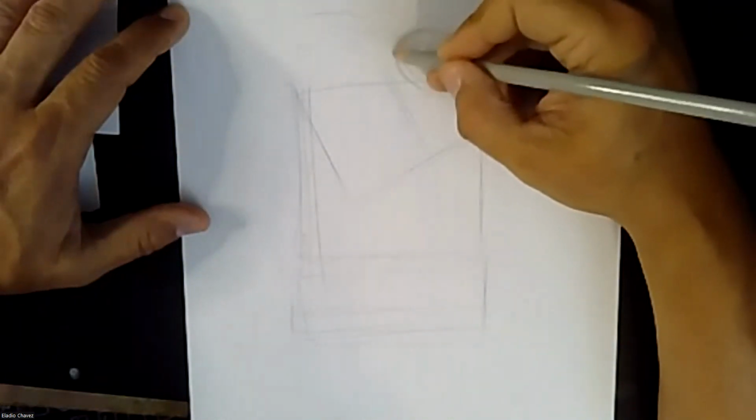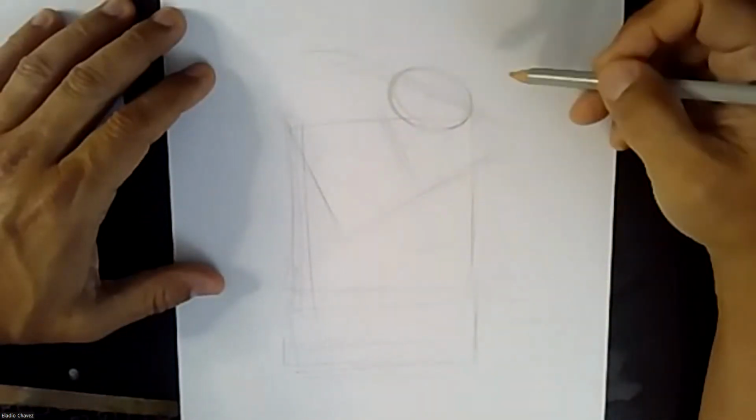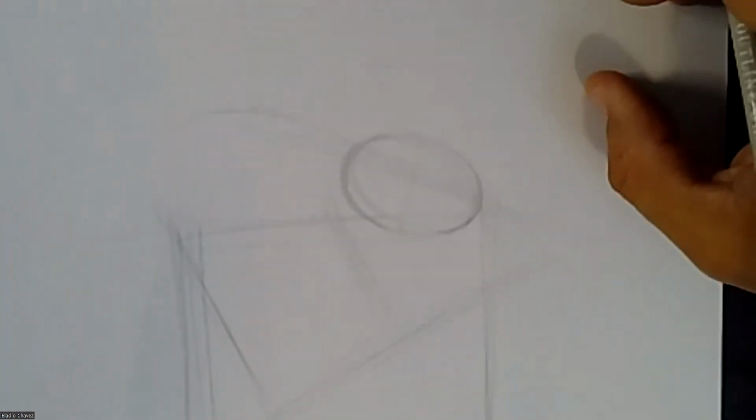There we go. Let me zoom in. Let's zoom in on that now. So that's this oval shape. Notice how big it is in there. Right in there, that's it. It's almost that space right in here. All right, let's zoom in. One more. There it is.